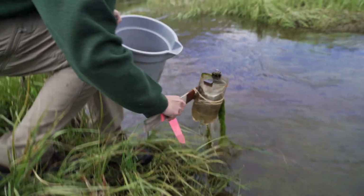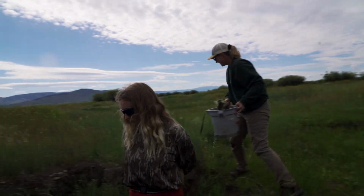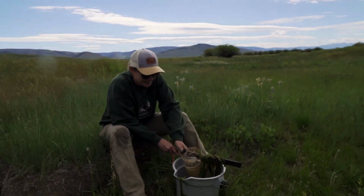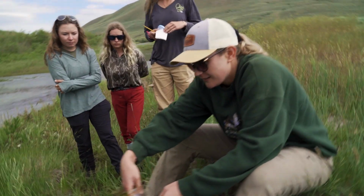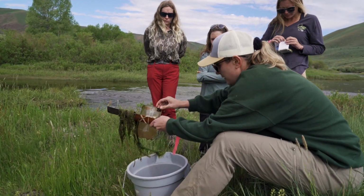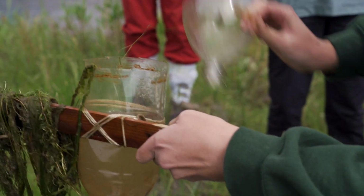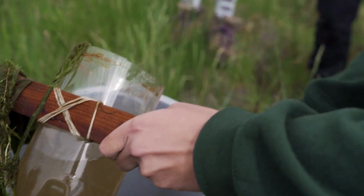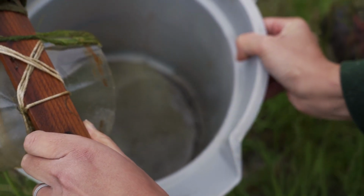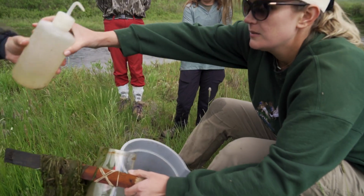Go ahead and pull this out of the water. Can one of you guys grab that squirt bottle? This is better. And go ahead and empty it in here. Little fish. May I use the squirt bottle? Thank you.